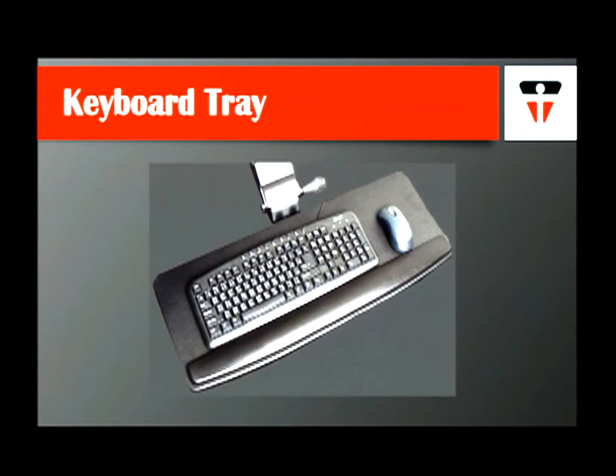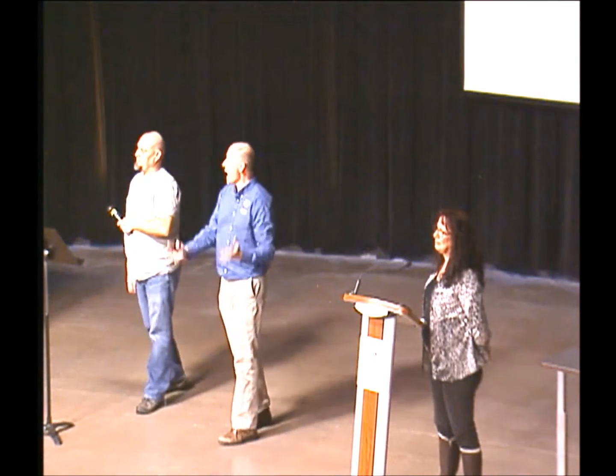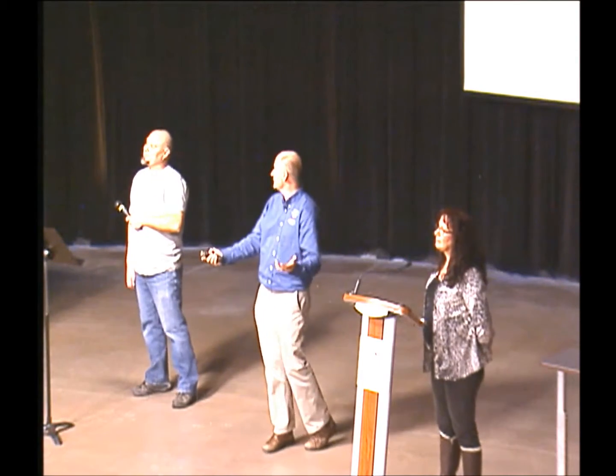Okay, here we go. Moo. Bonnie? No. Bob? Yes. The keyboard and the mouse are at the exact same level. The keyboard tray adjusts up and down, and it's got a wrist rest to help promote neutral posture of the wrists.